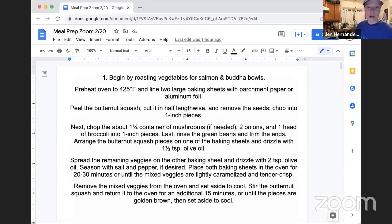We're going to get started with putting our butternut squash on one of the sheets and then adding our onions, the broccoli, the green beans, and the mushrooms onto the second tray. You don't want to put veggies on with your squash because the squash needs to cook a little bit longer. If you bought pre-cut squash, that's perfect. If you bought just the whole butternut squash, this is where you can cut it in half lengthwise, take out the seeds and chop it into about 1-inch pieces. I'll keep myself unmuted in case you have questions, and let's just dig right in and get started.